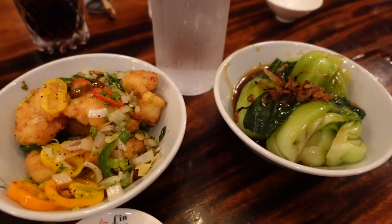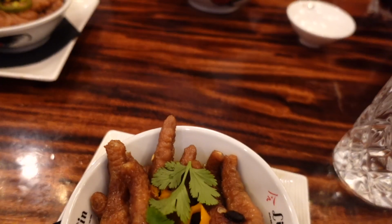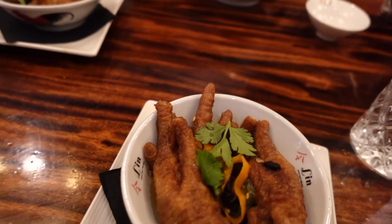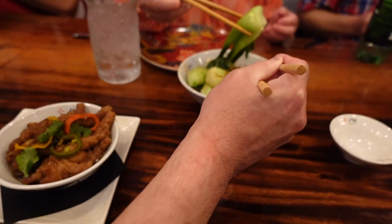Let's try them out. You only got one spare ribs? Because I told you, I don't think everyone's gonna eat it. That's just such a small spare ribs. It's alright. We can get more later. This is what happens when Brandon orders. Just grab both.